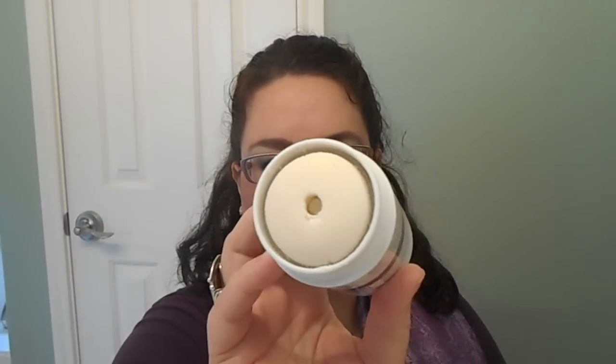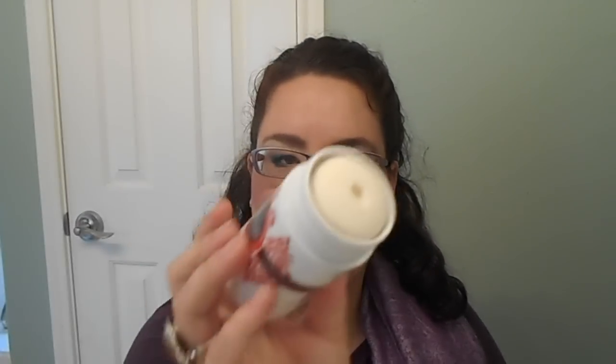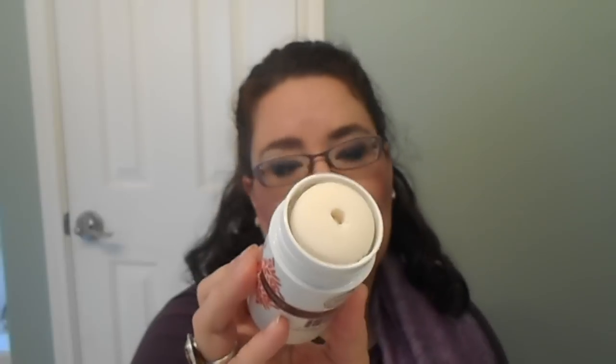And I actually finished it really fast because I didn't realize how much of it I had gone through last winter. This is also a waitlist for me because I can't squeeze or twist up anymore from the bottom, and look at how much product is still left in there. I mean, I can see the plastic insert that it's stuck to, but it's kind of a waste considering you're paying over $10 for a deodorant like this.